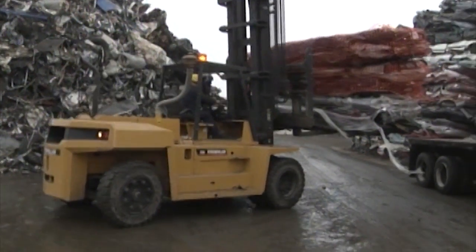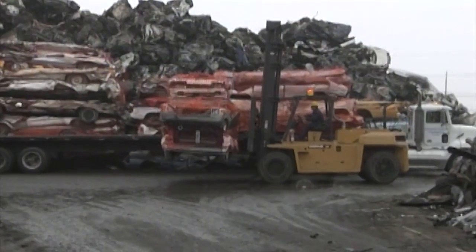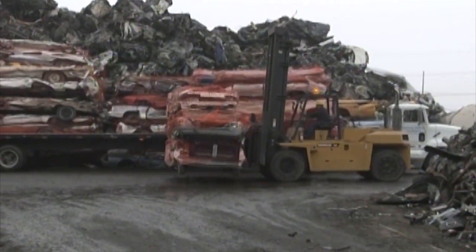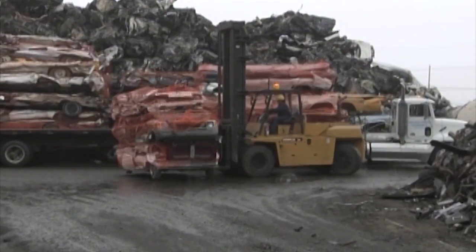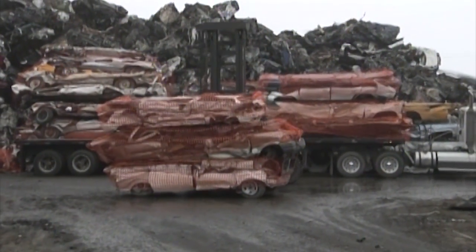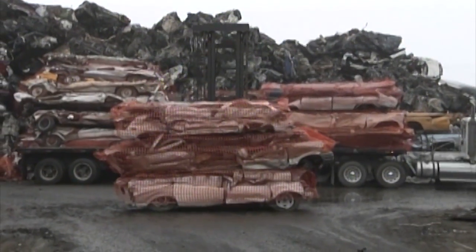All right. Now, he basically is taking these cars right to the front of the line? Sure, we'll be putting those in the shredder here in just a few minutes. Really? So this is the last time we're gonna see it in this form, huh? Shortly, it will no longer be a car. My goodness, I can't wait to see it.